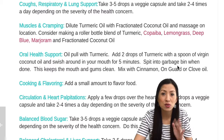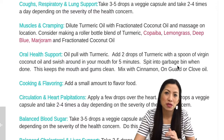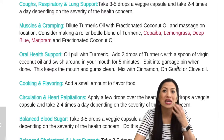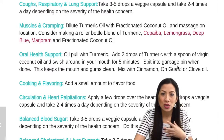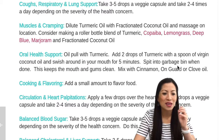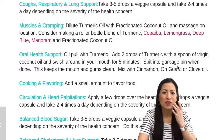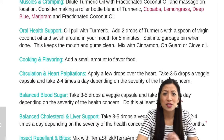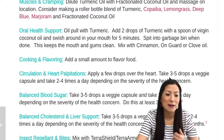You can change it up or mix it up and do cinnamon, clove, or On Guard with that, and swish. And it will clean your teeth, it cleans your gums, it cleans your mouth, your tongue, and it draws out toxins. And spit it out after 5 minutes or so. If you can go 10 minutes, great. Spit it out in the rubbish bin, garbage bin. Okay, and do that regularly until you have a cleaner mouth and gums and tongue and everything else. Okay, fantastic. People who have canker sores and stuff, holy moly, this is super easy. Okay, you don't have to be suffering so much.